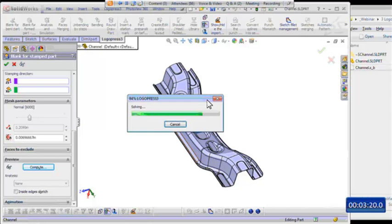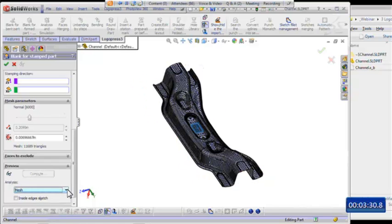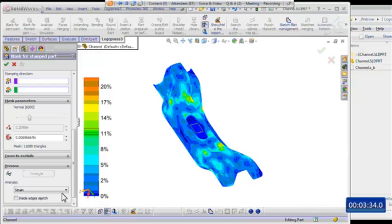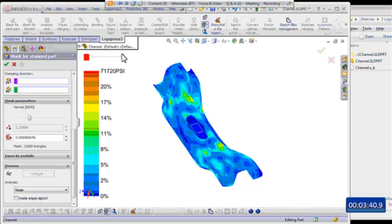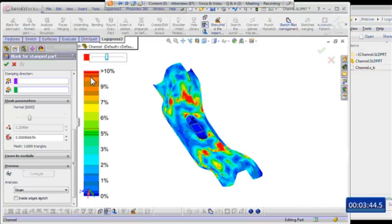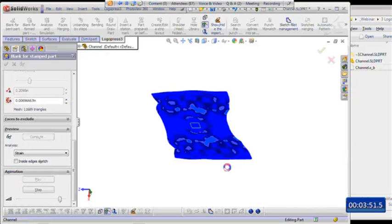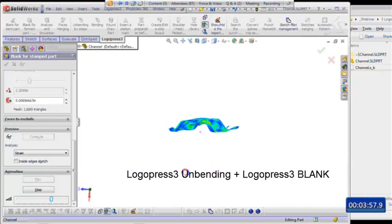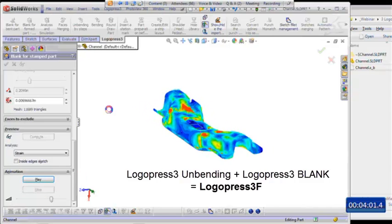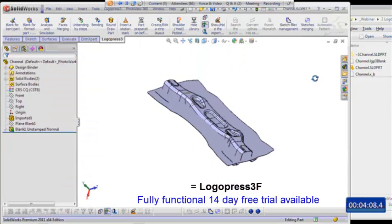So we just solved the part. We calculated the stress, the strain, the thickness, the thinning. So here's the mesh that we put on the part, and the strain, stress, etc. So let's go back to strain. We can adjust the scale to look at, so we've got different colors, and then we'll go down and animate that. And we can slow down the animation. So that was LogoPress 3 Blank. And there are a lot of other examples on our website. And there's the flat blank. So very fast, very accurate.